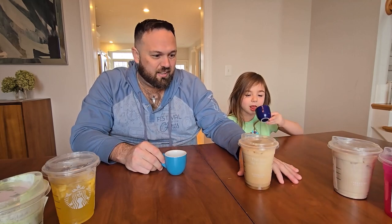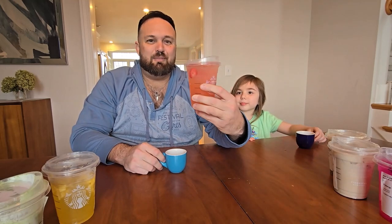All right, so now we are going to go with the hazelnut oat milk shake coffee, I guess. This is what we're going with now. Oh, we're doing the fruit ones first. That's right. The fruit makes the coffee. Sorry, yeah. All right, so now we're doing the strawberry acai lemonade.